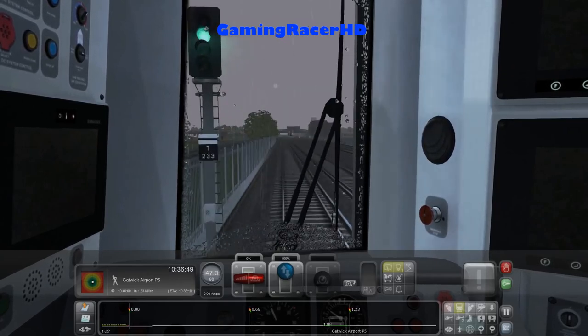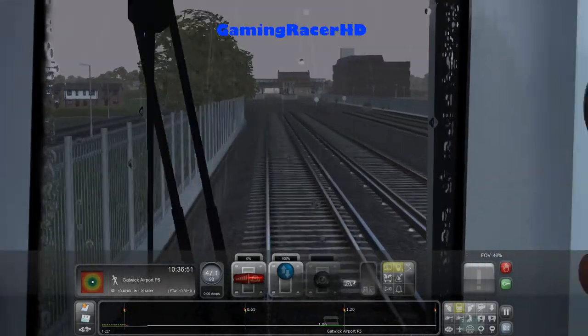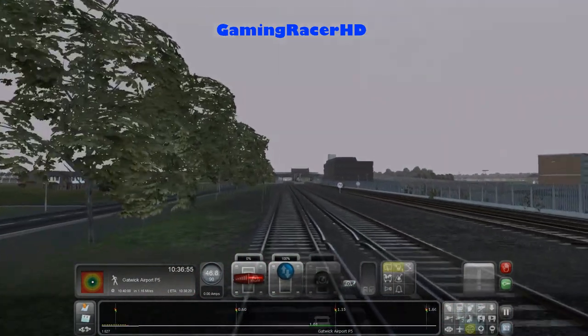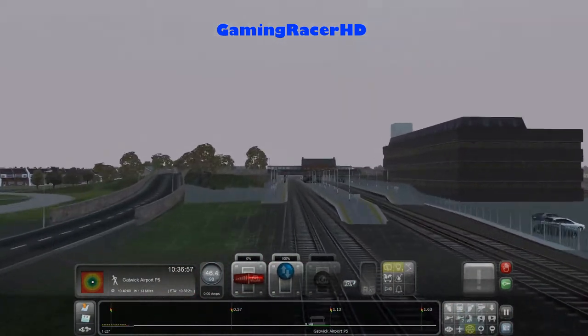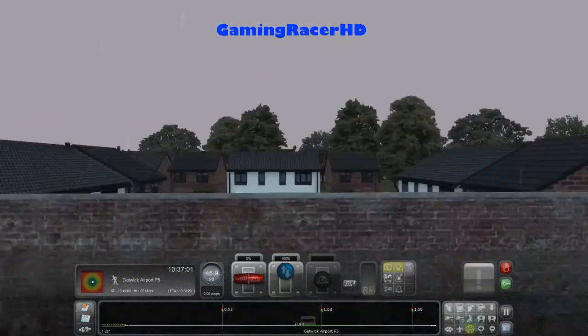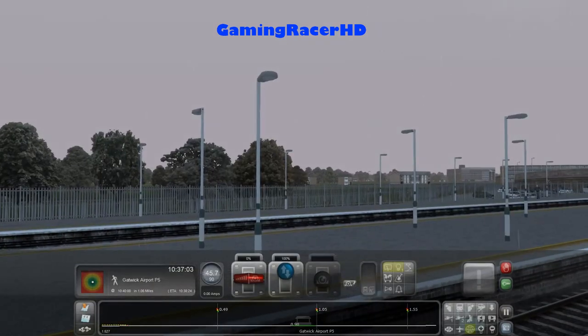I believe Horley station's coming first though. This is the Horley station. I'm pretty sure it's Horley. Yeah, I'm pretty sure. And we can obviously watch the train pass by while we're here. It should say Horley here somewhere.